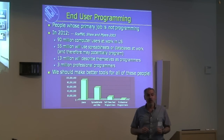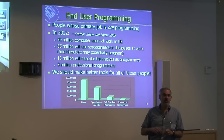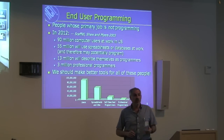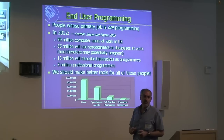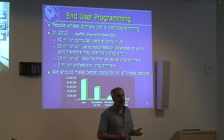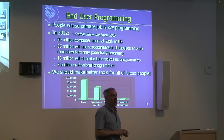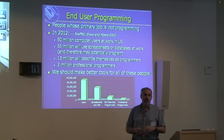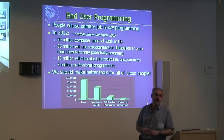So there's professional programmers who have CS degrees. There's novice programmers that are people who want to be professional programmers, like students. And there's this new class of programmers that have been identified that we call end-user programmers. And these are people who program because they have to, not because they want to. Okay? They're programming as part of their job, and their job is really something else entirely. So they're not paid to program. They're paid to do something else, and programming is the way that they do that something else.